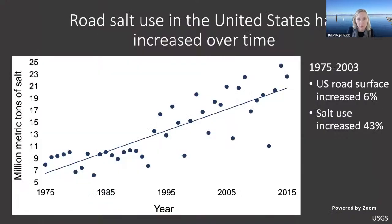At that time, there was about 5,000 tons of salt put on the roadways across the whole US, and that has increased over time. So by 1975, we were talking in million metric tons, and a metric ton is 2,200 pounds instead of 2,000 pounds. So there was about 7 million or 8 million metric tons by 1975. By 2015, we were looking at more like 23 million metric tons of salt. The graduate student, Holden Sparacino, determined that the road use in the US between 1975 and 2003 had increased about 6%, but salt use had gone up about 43%.